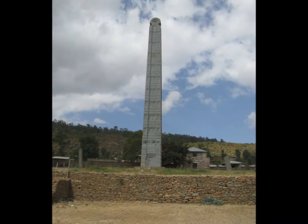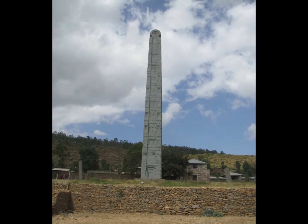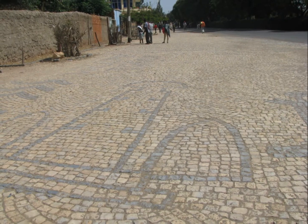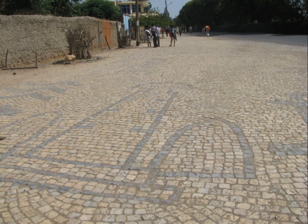Axum is known for its obelisks. As such, you can see the shape everywhere. It's a pattern on many streets. It can also be seen on top of many gateposts.